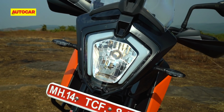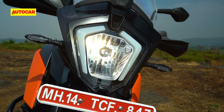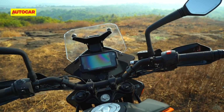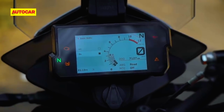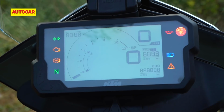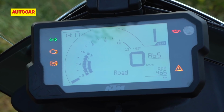The 250 does get a set of LED DRLs that flank the headlamp, but they aren't very bright in broad daylight. The second big difference is the 250's new LCD display instead of the color TFT cluster on the 390 Adventure. Sure, it can't match the vividness of the Bluetooth-enabled TFT, but this is the nicest LCD display we've seen on an Indian bike, and it has a thoughtful layout with big bold numbers that are easy to read.